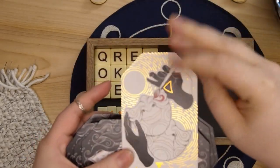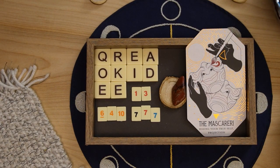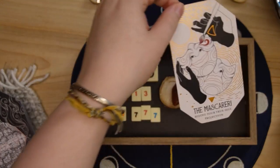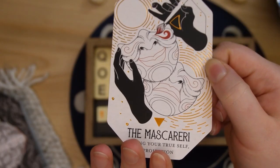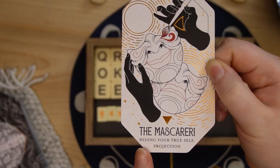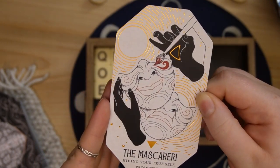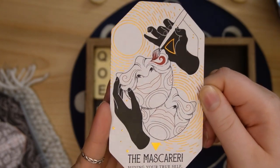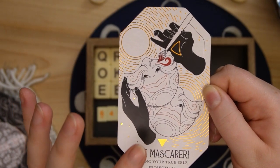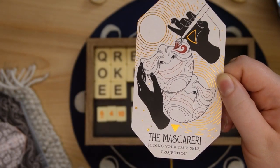So let's see. Ooh, I always have a hard time saying this, so I might butcher the name here. I do believe it is said as the Masquerari, but I could be saying it wrong, so we're just going to call them the Mask Maker. So we have the Mask Maker here with hiding your true self and projection. And this is what the card looks like. It makes me think of the different masks that you see in fine arts or in theater. So it does represent some sort of acting.